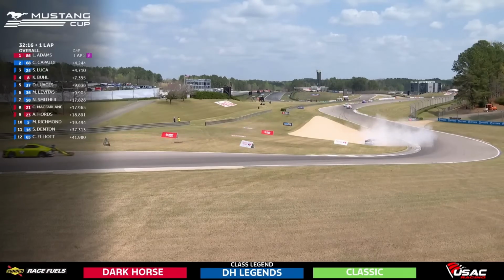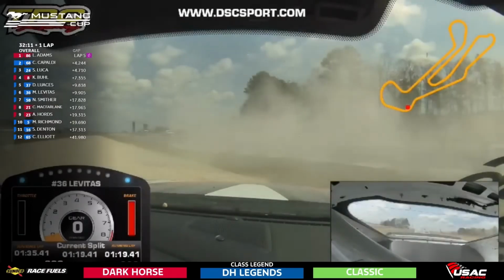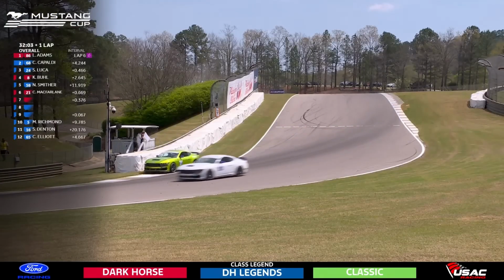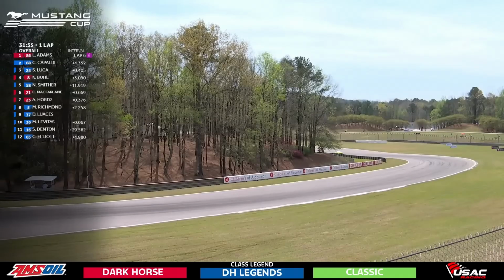Yeah, we got it right here on our screen between the 37 as well as the 36. A major incident down there in that turn number 11-12 complex. And it looks like Michael Levitas is stuck in the gravel. We see Luaces here with a stranded car. I shouldn't say a stranded car, but a little bit of a wounded car trying to make it back to pit road. But I do not see how Michael Levitas is going to be able to get it out of the gravel. We have a local yellow in that sector, probably just waiting for a full course yellow.